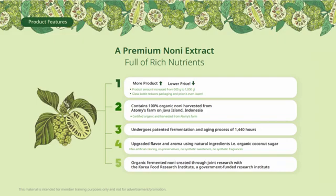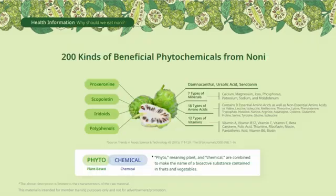So if you just eat noni by itself, you're not going to be able to eat it, okay? You're not going to be able to smell it. But Atomy was able to add some flavor without bad ingredients to make it drinkable, and then you're going to be able to enjoy the noni in a very good tasting manner. There are 200 kinds of beneficial phytochemicals, sorry, English is my second language, from noni. And then you can see all the ingredients there, and it's basically plant-based.